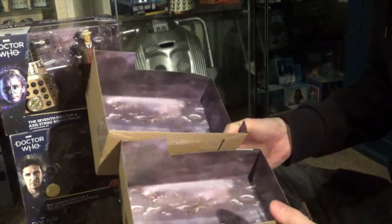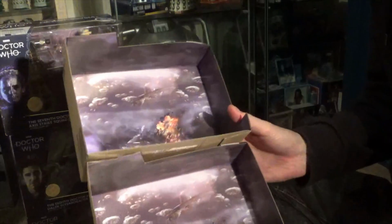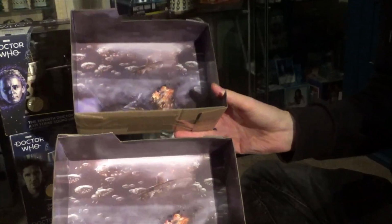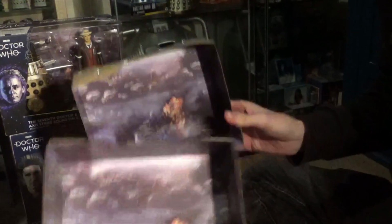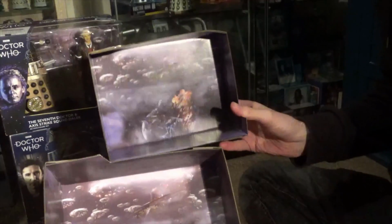Okay, so one thing I've noticed, and I didn't notice this before with the 2019 sets, is that all the inlays are exactly the same for these Dalek sets. It doesn't matter if it's the 7th, 8th or War, 2019 or 2020, they're exactly the same. So I guess that's a bit cheaper for them to go ahead and print.